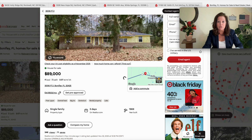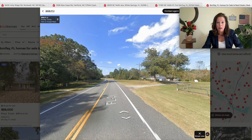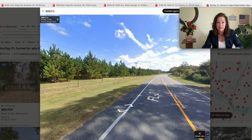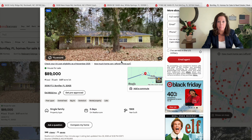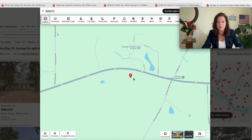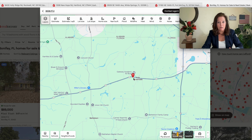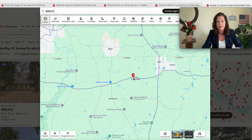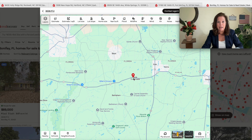Let's see if it shows us a street view here. If this is a location, check this out. How pretty is this? In Holmes County. Nice. Let's see where we are on the map. You're going to be within all the natural springs in this area, which are 72 degrees year-round. And if you've never explored this part of Florida, I highly recommend doing so. It's amazing. The landscape is gorgeous.